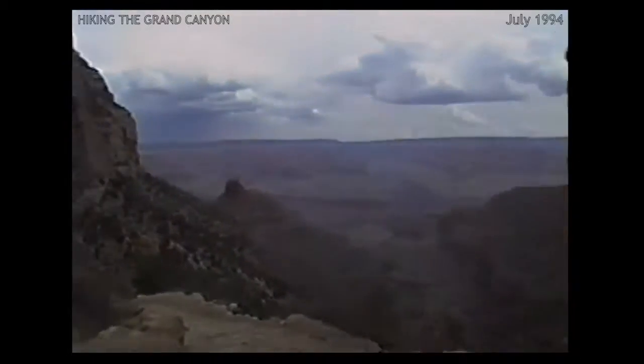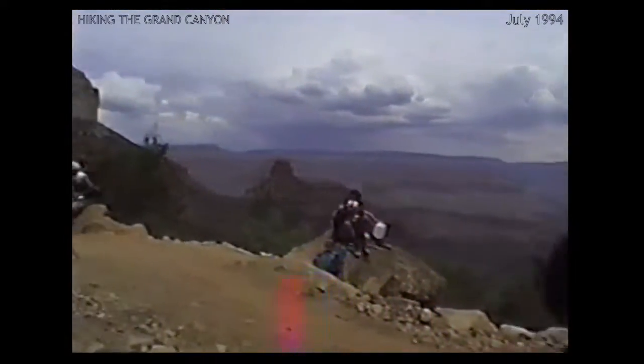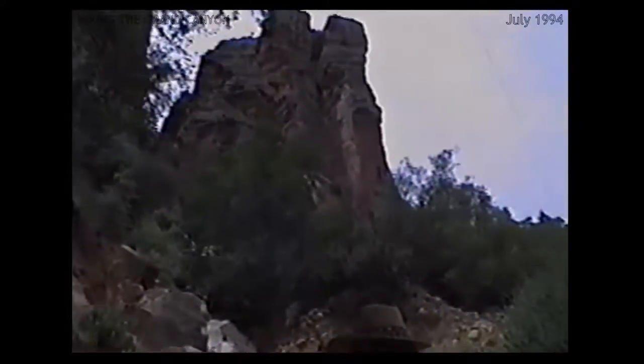Me in the Grand Canyon. Still a long way down, but we're getting there. We're halfway to the level gorge now. Some of what you're hearing is me after the recording was made. Where we came from.